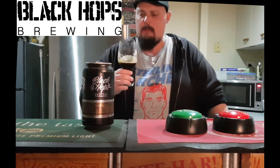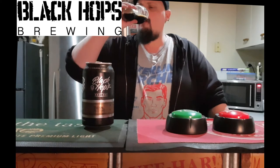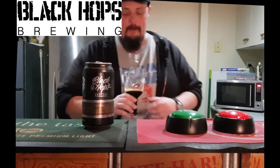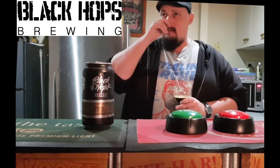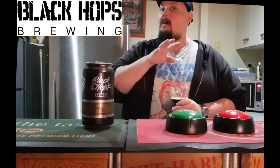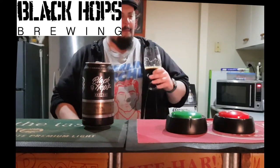It's very full on, this one. But as it mellows out a bit, it's enjoyable. As it warms up a bit, I can really get that. You got that malty, that roasted malt, and then you've got the 11% there as well. And it's kind of coating and hanging on like a spirit.